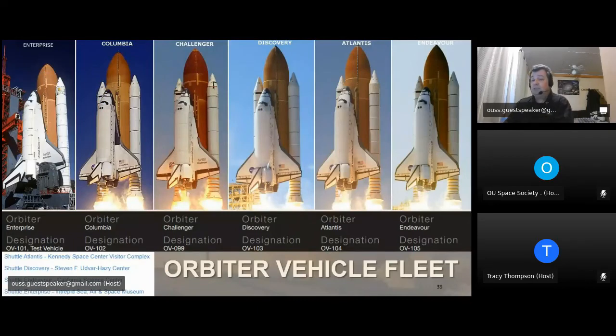So this was the entire fleet then. You had all of the 6 here, which included the Enterprise. They were all given a different OV number. Now, originally, the OV-0s were the test vehicles, and the OV-1s were due to go into orbit.